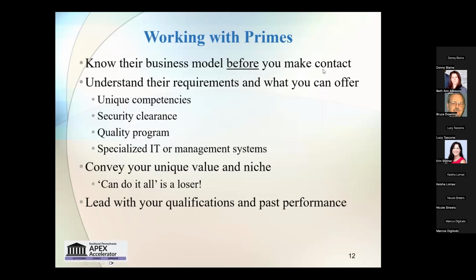Okay, now how do you work with primes? Well, obviously, just like you need to know what an agency does, you should know what their business model is before you make contact. So particularly if you see that they are, and we'll talk about how you find what contracts they maybe had in the past. So if you find somebody that maybe has contracts in the past in a particular area that you'd be interested in, you'd need to know exactly what kind of things they use and what they offer and whether they're a big company or not. So you really need to do some research on what the company does.